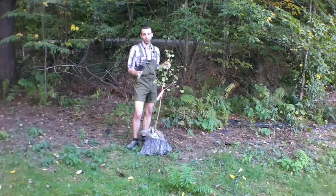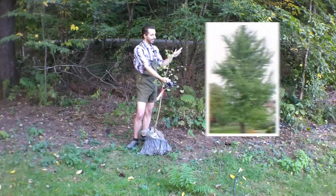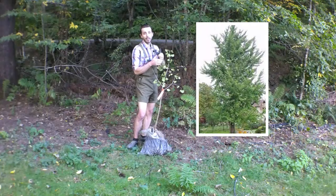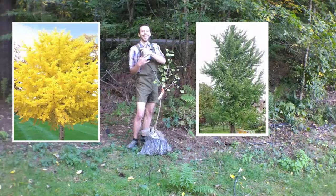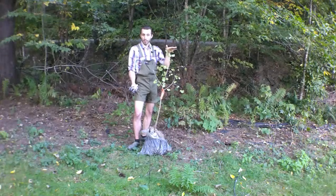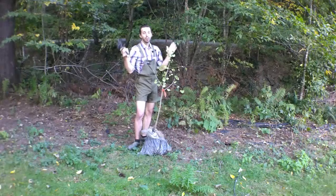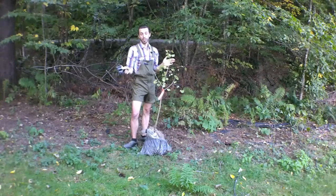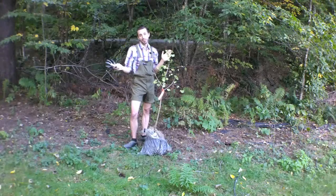So a mature tree looks like this. I'm going to post another photo of what it looks like here. I'm not expecting this to be great for my pollinators because this is a female tree, but who knows, mislabeling happens and we'll see. I think that's enough jibber jabbering and yammering on, so let's get to work.